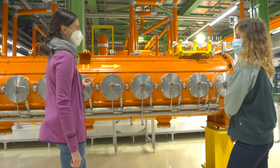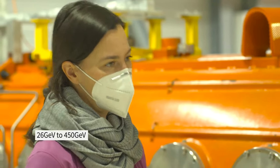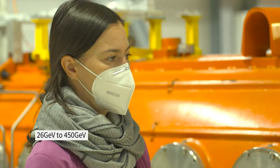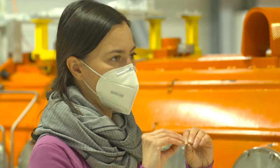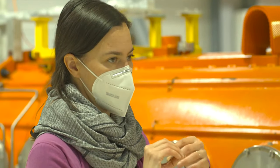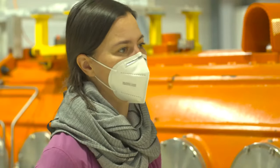For example, at the SPS, we'll still be accelerating from 26 GeV/c to 450 GeV/c, but they will be more dense. So once they get to the LHC and they are squeezed at the interaction point to get collisions, collisions will be more likely because there will be more protons that can collide.